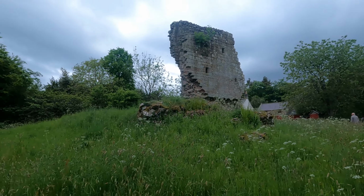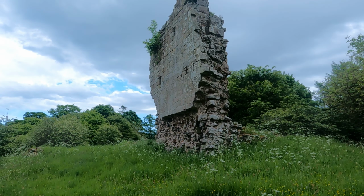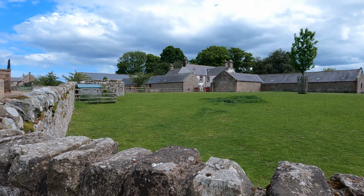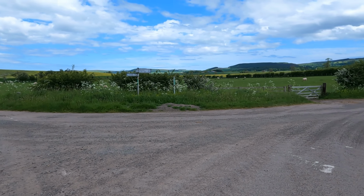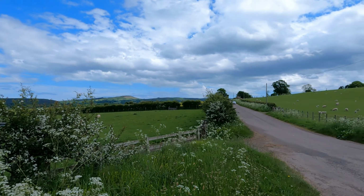So this is the remains of the pele tower at Lilburn Tower, the structure that gives the place its name. When you get to this junction, we're turning right. We're following the sign to Newtown and Chillingham, which is in that direction.